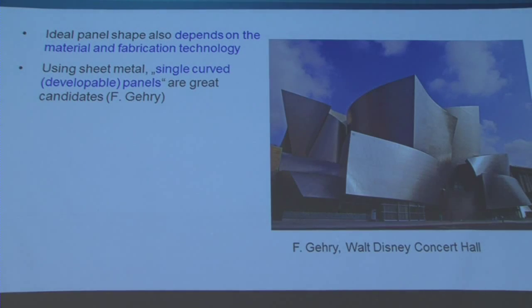Then what does it mean to take an ideal panel shape? It depends, of course, on the material and the fabrication technology. And Frank Gehry, very well known here because there's also a Gehry building on this campus, he preferred, in his designs, sheet metal cladding. And a sheet metal behaves a little bit like a paper.